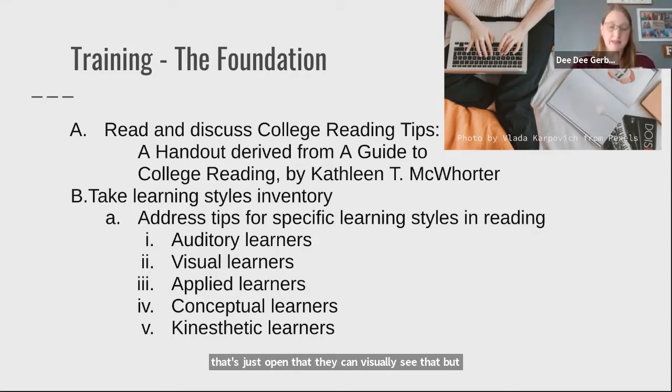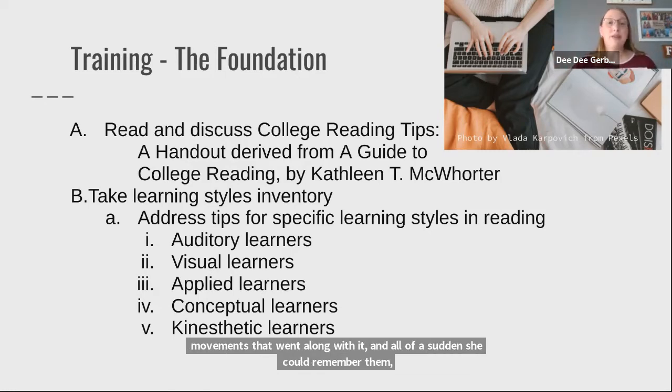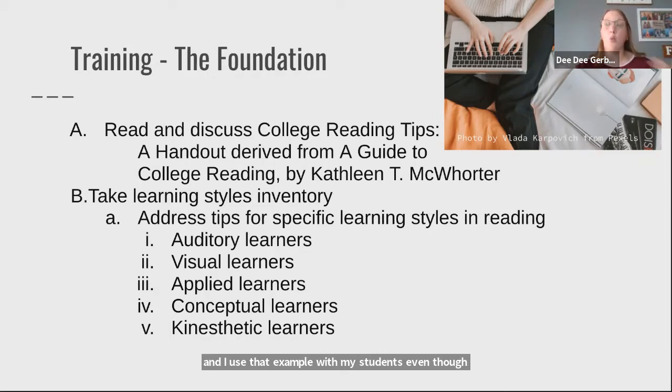Use body movements. This is probably going to date me, but I remember an episode of Hannah Montana. Like I said, my niece was really into it. And she was learning the bones of the body and couldn't remember them, but she created a song and she was doing all these movements that went along with it. And all of a sudden she could remember them. And I use that example with my students, even though they're past the Hannah Montana thing, but they remember it because I show them the clip of the song and what being a kinesthetic learner, when you're using those skills, really helps. So handling objects, walking around and reciting, using tools and machineries, learn by doing, right? That's the big thing.